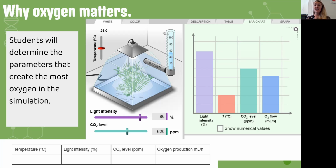If we have the highest oxygen output, that means our rate of photosynthesis is the highest. The students at this point don't know about photosynthesis unless they learned it in 7th grade life science, which I'd say about 50% of my students come to me with that prior knowledge.